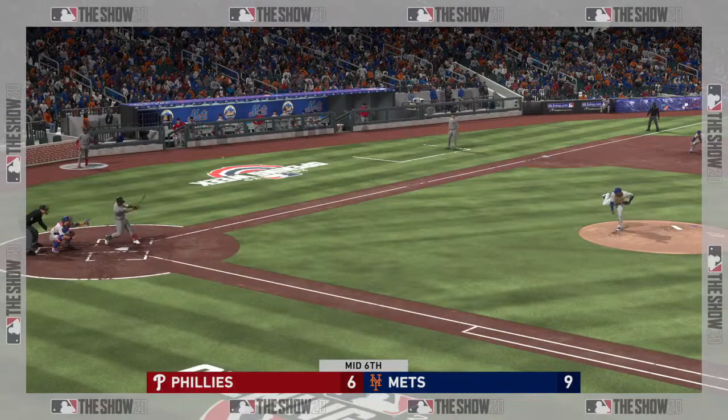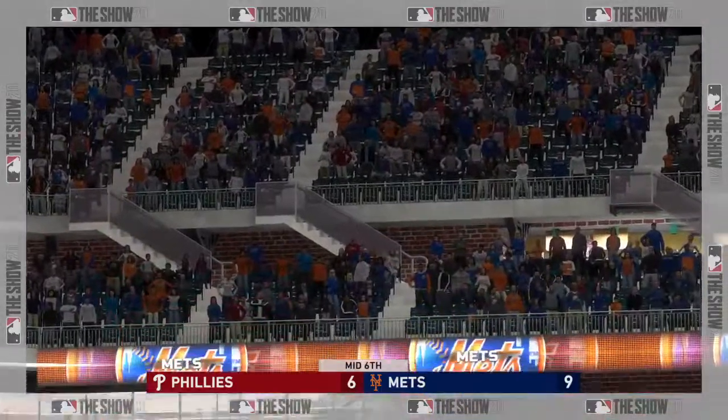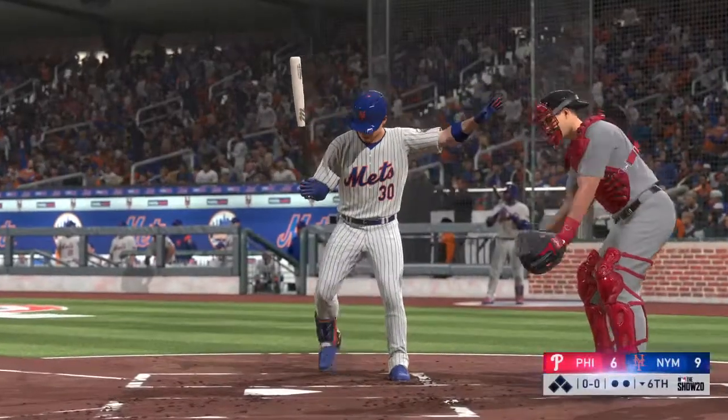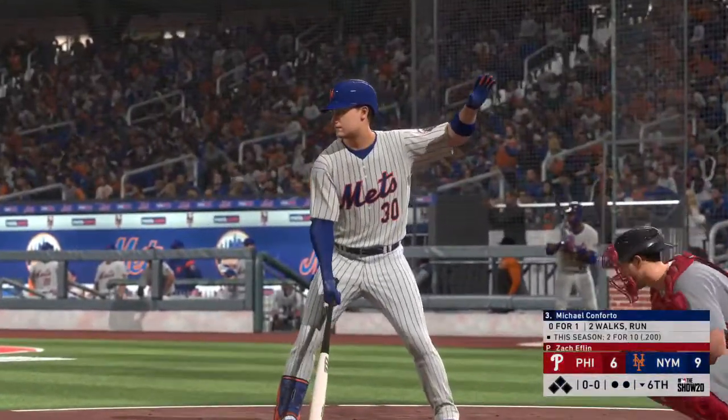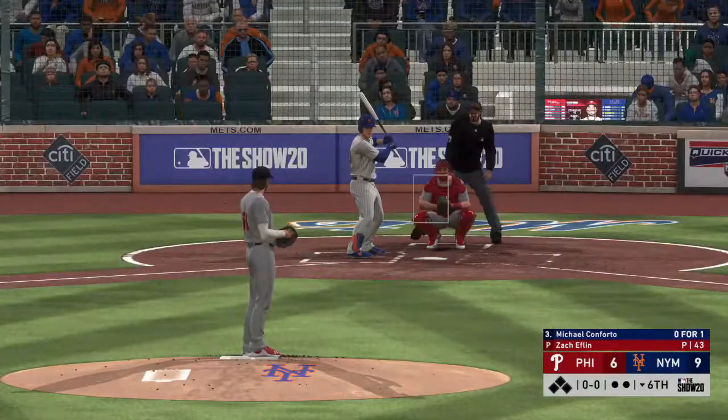Phils do get one back on the solo home run. Bottom of the sixth is straight ahead. It's the Mets 9 and the Phillies 6. Ready for another shot now, Michael Conforto. He'll be the first to the plate for the Mets in their half of the sixth.